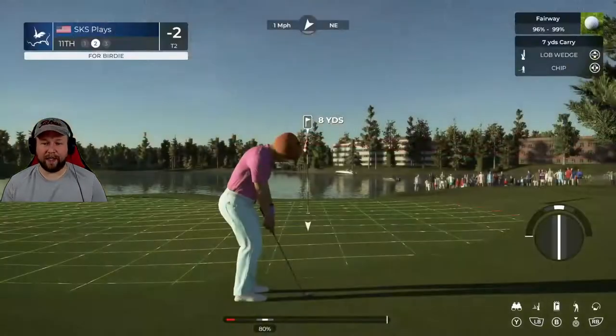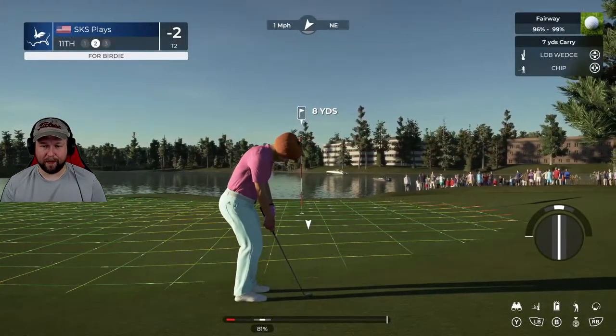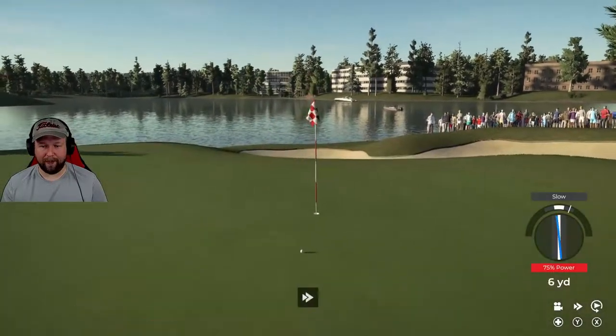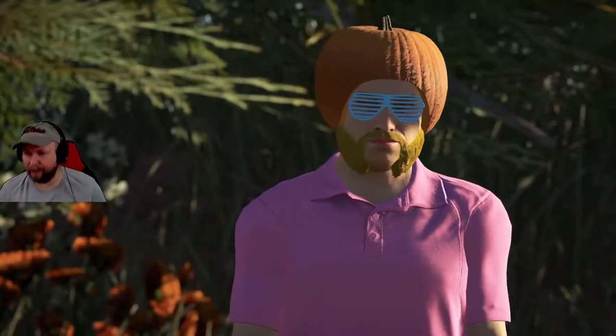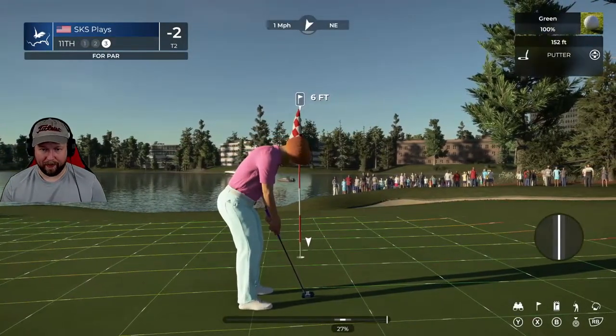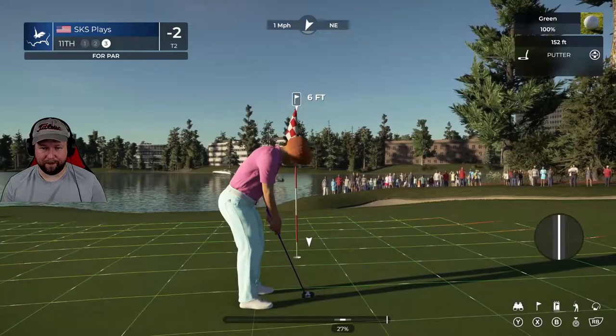That's a little slow. I might fly. Oh, we're off just a tad. That wasn't their best shot. Airmailed the green with that approach. I didn't hit that one well. My chip game is not on today. Good chance this one, right on 6 feet. May cost us here.